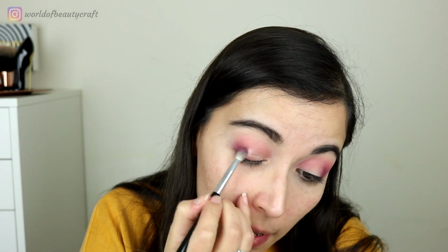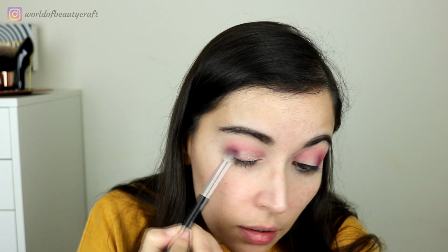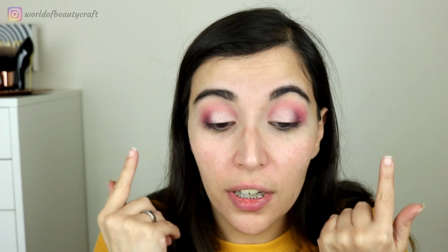And I'm just blending this outer corner a little bit. And also on the crease. Okay, so that is a very soft and actually really pretty and kind of springy look. So now I'm going to do a liner.